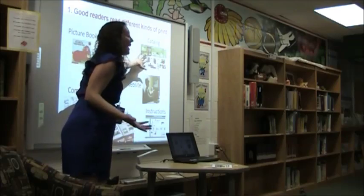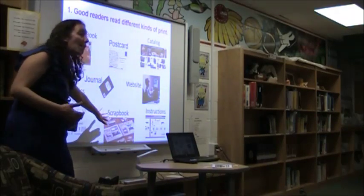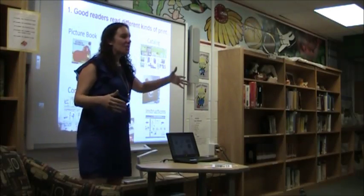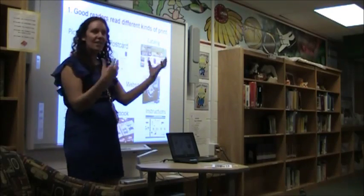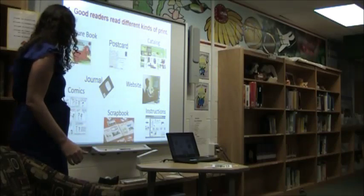Even things like catalogs have print in them. Scrapbooks can have print in them. Instructions too. A lot of students like putting things together, so reading the directions on how to put a toy together might be really interesting to them.